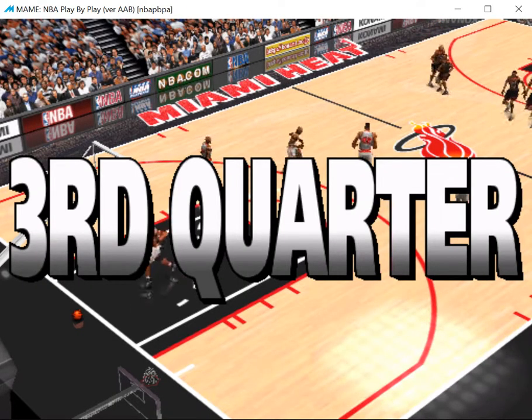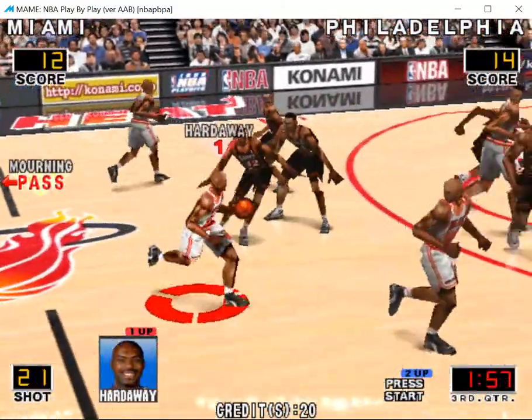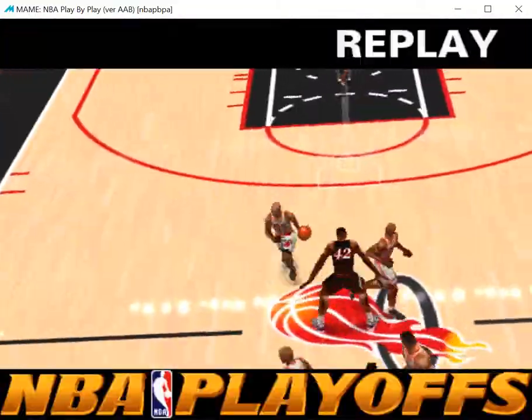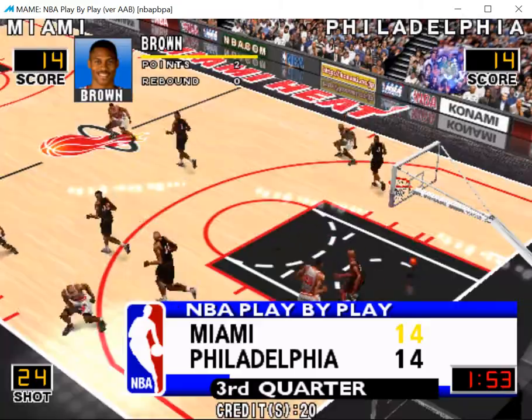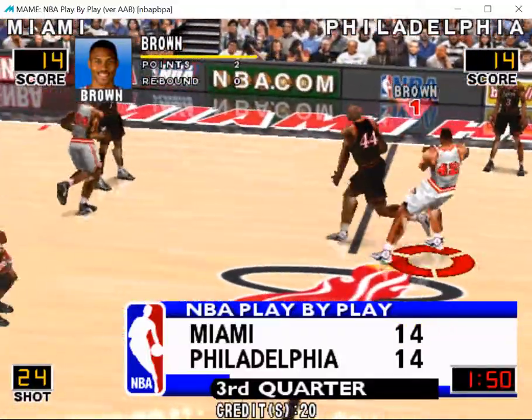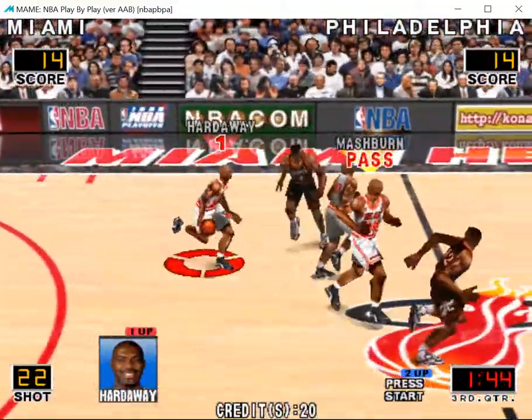The third quarter. Beautiful look by Brown. At the corner. He hits on the right side. Now we watch the replay. Let's get back to the game. It's time.